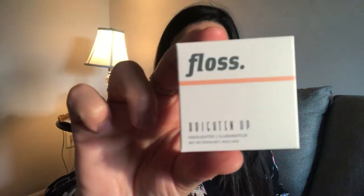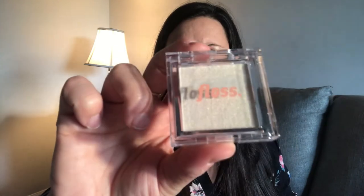The next thing is another highlighter, and this is from Floss. Floss Brighten Up Highlighter. There's that. And this looks like a smaller one there. It's kind of a pretty color. Oh, you know what, that's pretty nice. That kind of has like a creamy kind of texture to it. Isn't that pretty? I like that a lot, actually. Very, very pretty. And the retail price on that is $20. So I really like the texture of that. Like I said, that has almost a creamy texture when you use it.